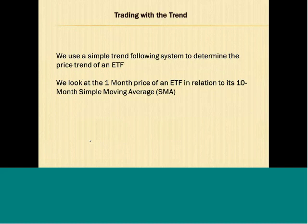So we use a simple trend following system to determine the price trend of an ETF. We look at the 1-month price of the ETF in relation to its 10-month simple moving average. This is a very common indicator, this 10-month simple moving average, and we're just looking to make sure that the 1-month price of the ETF is above that 10-month simple moving average.